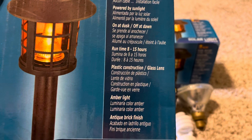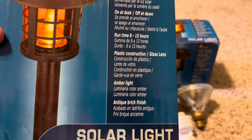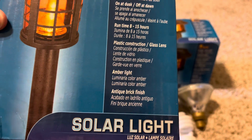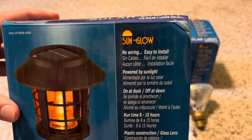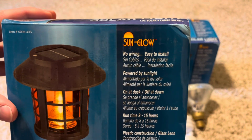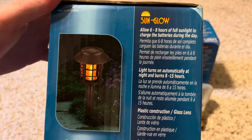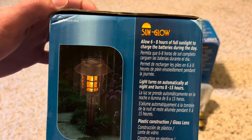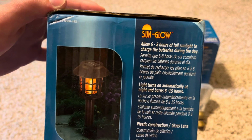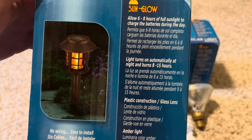It's got an antique brick finish. So that's pretty cool. I wonder if it's more like a bronze finish, but it's called the antique brick finish. So that should be a pretty cool finish. The brand of this is Sun and Glow, as you can see. I've never heard of that brand before, but then again, this is an older solar light. Of course, it allows 6 to 8 hours of full sunlight to charge the batteries. Of course, here's some more information on it.